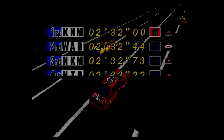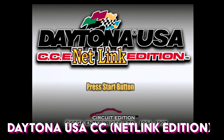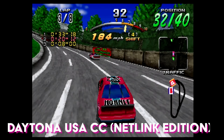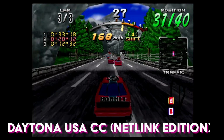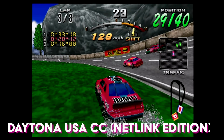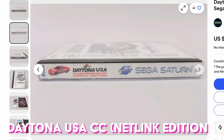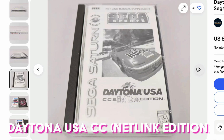Last but not least, everyone, get ready for this. We have Daytona USA Championship Circuit Netlink Edition. So this supercharged version of Daytona USA added new tracks and new cars, and it was pretty much the Championship Circuit Edition, but it came with Sega's Netlink modem support. So that's why this version is so special. But they did not sell it in stores. You had to call up Sega to request a copy. And because of this, well, there aren't that many copies out there. So are you ready for the grand finale price of the most expensive Sega Saturn game out there?